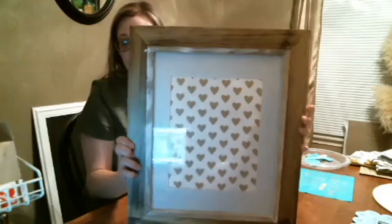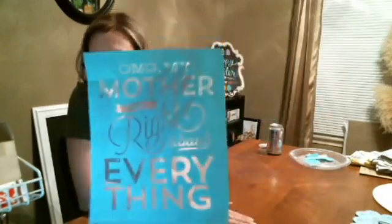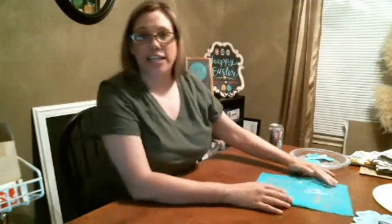Okay, so yeah, so I've got the little gold hearts. So I plan on, because they kind of match, putting the little gold hearts inside of the frame. And then just for fun, we're going to do the transfer. Oh my God, my mother was right about everything. Love it. So I think it's just a funny little quirky sign, especially if you're raising a family like mine. It would be a lot of fun to give this to my mother.